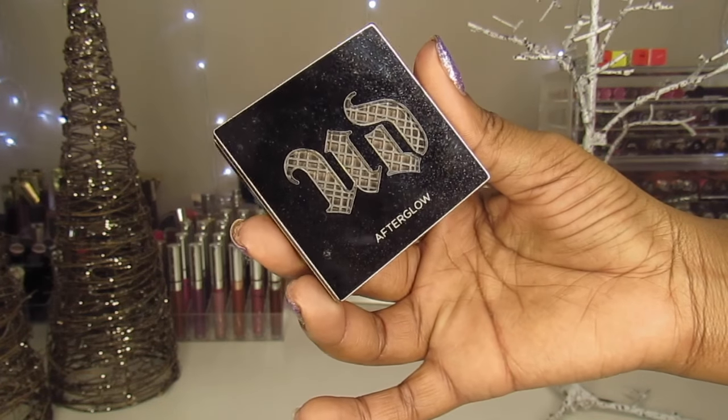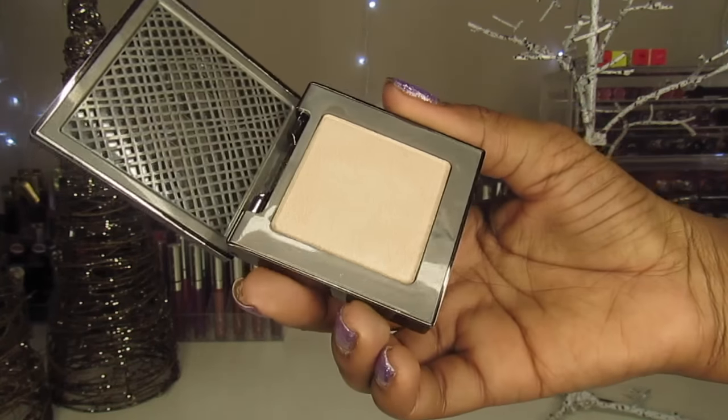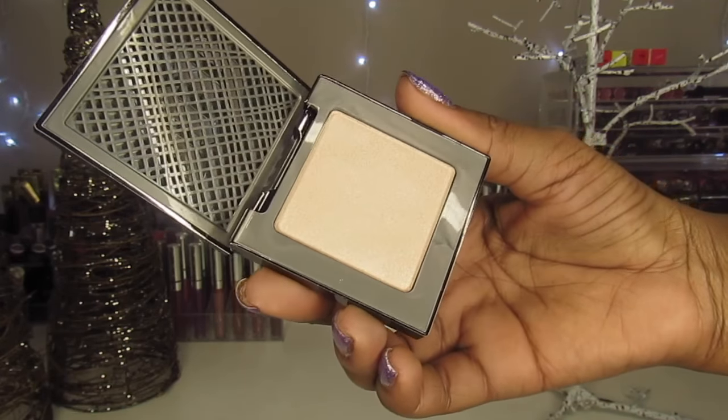So the last thing on my list is the Urban Decay Afterglow 8-Hour Power Highlighter. This color is Sand, a beautiful shade for an eyeshadow. I would never put this on my face to highlight. It's entirely too light. I carry Urban Decay where I work, and I still don't have a shade in this line that would complement deeper skin tones.